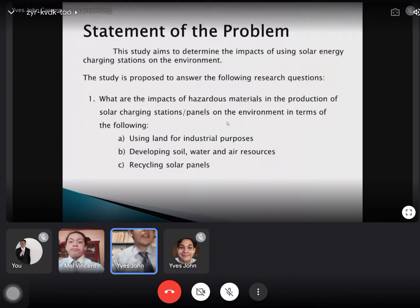This study aims to determine the impacts of using solar energy charging stations on the environment. The study is proposed to answer the following research questions. First, what are the impacts of hazardous materials in the production of solar charging stations or panels on the environment in terms of the following: using land for industrial purposes, developing soil, water, and air resources, recycling solar panels.